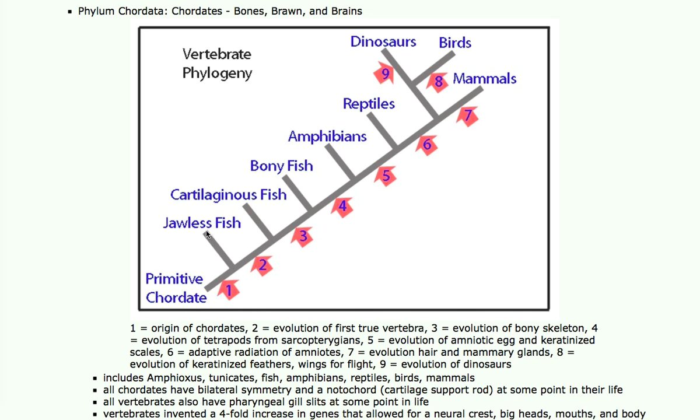The most primitive chordates are the jawless fish, which we're going to talk about as lampreys. The next most advanced group were the cartilaginous fish, which are the sharks, the skates, and the rays. From some ancient cartilaginous fish came the first bony fish, which includes really all the rest of the fish on Earth, from guppies to tuna. From those, the first amphibians arose, which are now today frogs, salamanders, toads, newts.